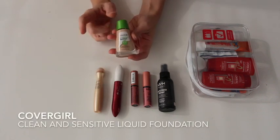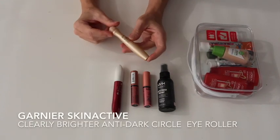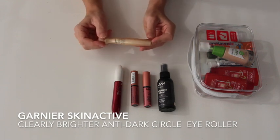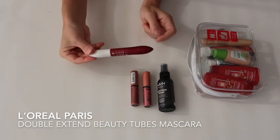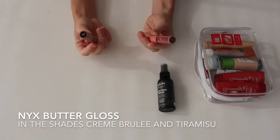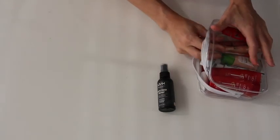So obviously my liquid foundation, my Covergirl sensitive liquid foundation. Here I also have an eye roller that basically doubles up as a concealer for my under eye circles. I also like to carry my liquid mascara. These are NYX butter glosses, and I prefer these to lipstick. So I like to bring 2 shades with me.